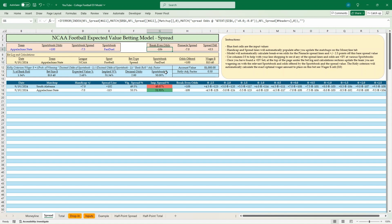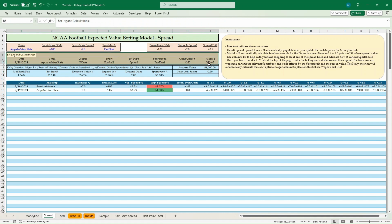Break-even odds is minus 106. So this is a positive EV bet. And you should wager $13.40 with 1,000 account value and a Kelly adjustment factor of 0.5. So there's your first EV bet that you can use for 9/19's game. So tonight's game, expected value of 2.68. It's a really good EV bet.